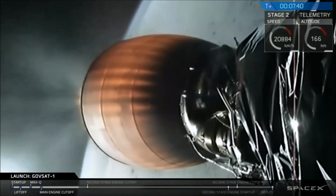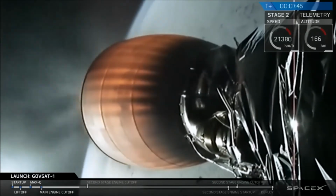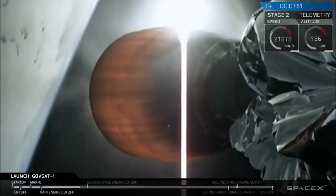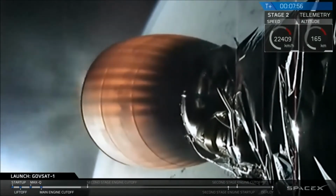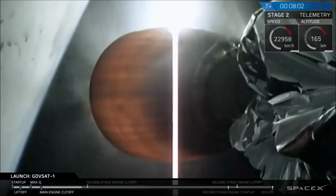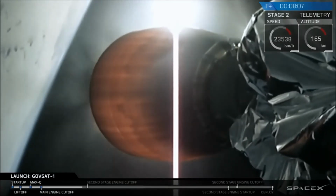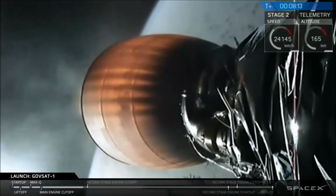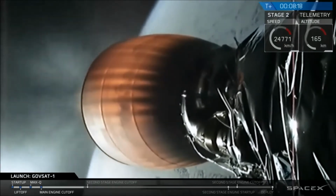Stage 1 is transonic. LOS, Cape Canaveral, stage 1, as expected. Stage 2 is under terminal guidance. Stage 2, AFTSS saved. We're about 30 seconds away from the second engine cutoff event. And you'll be able to see that on your screen.